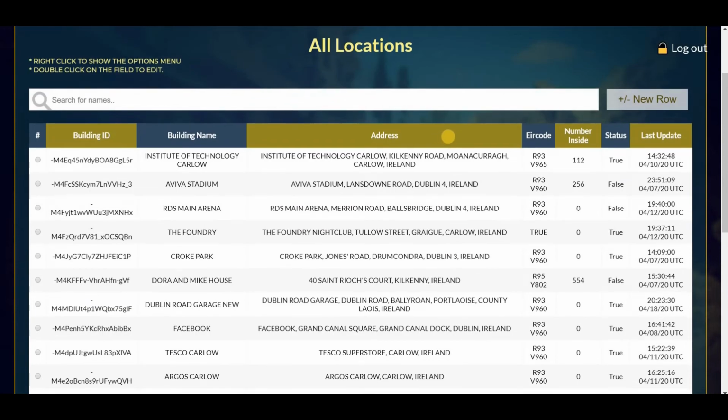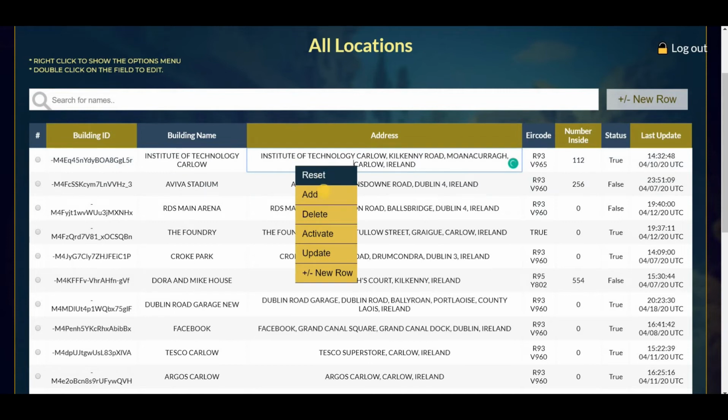The power of one is used in this table. You can use all the different options like reset, add, delete, activate, update, and new row from the user, all in one place, so you don't have to go to other pages.